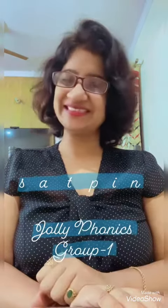Hello everyone, today we will be learning about the first group of jolly phonics, that is s, a, t, p, i, n. So let's start. And look what I have. Here is a dice with all the alphabets of this group. Yes, and the activity we will be doing is finger tracing.